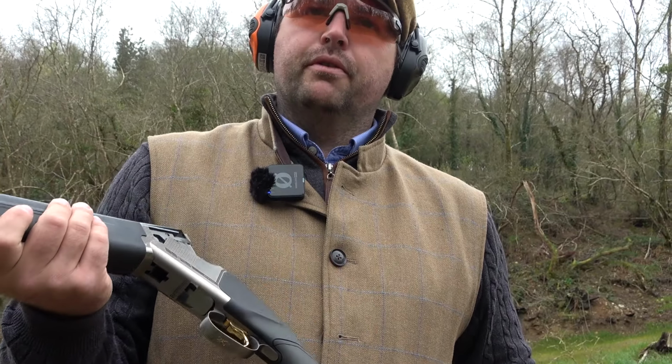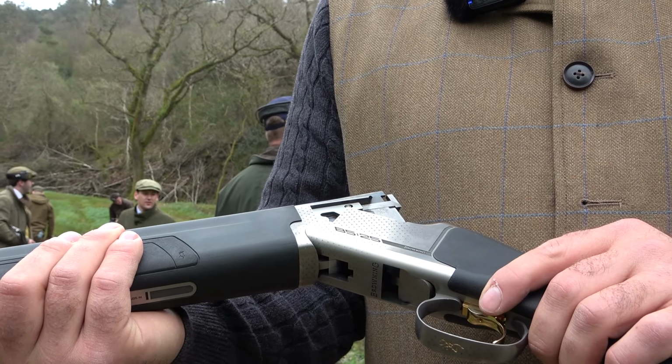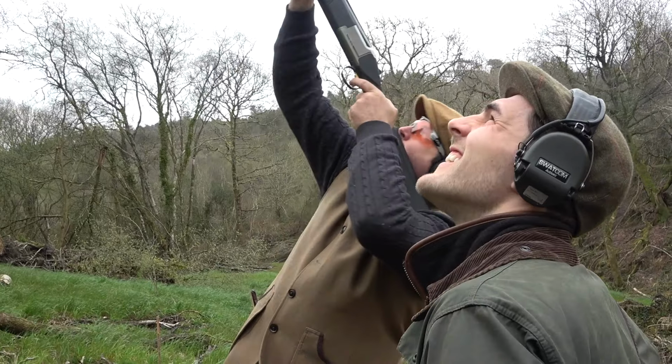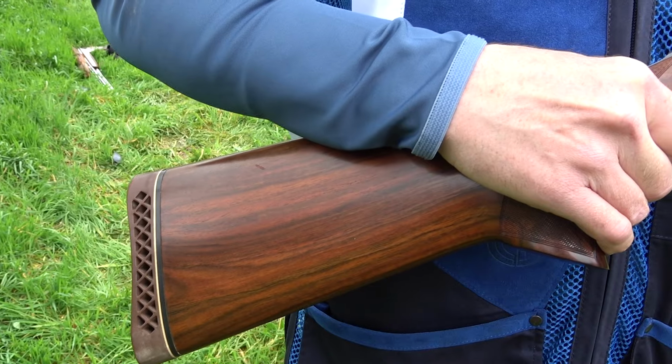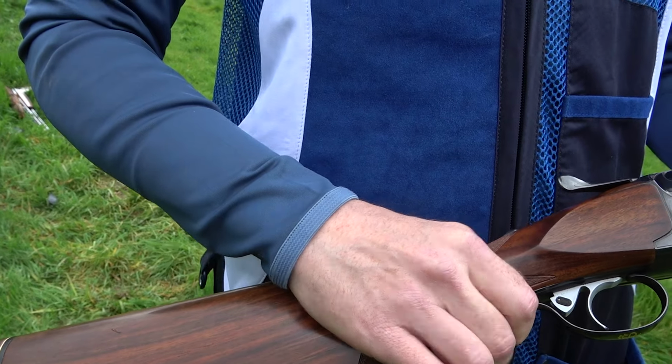I haven't felt any heat through the forend. We're putting a lot of cartridges through the guns here today. You need to be shooting something that stands up to that kind of pressure. The other shotguns on test here are the offerings from Spanish gunmaker Kemen.